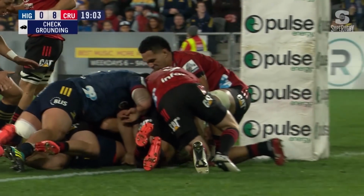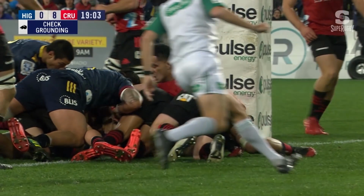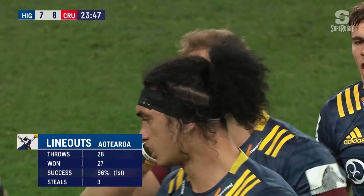So I had on-field try because I had the ball touching the line and then it's bobbled and come up after it's hit the line. So I'll stick with my on-field decision. Try's good.